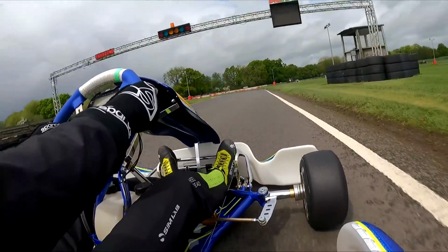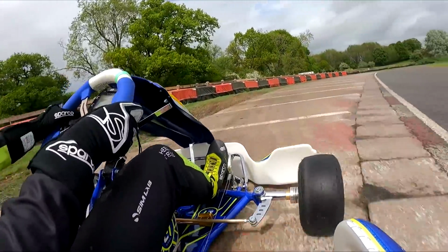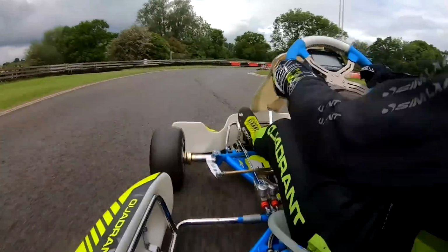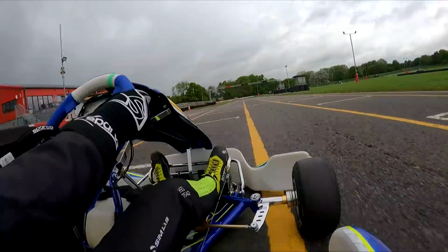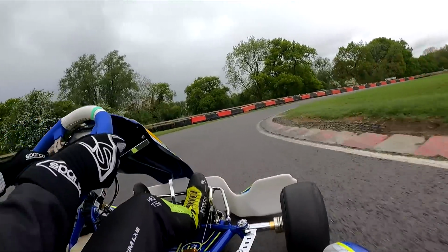I had my own special moment here, carrying a lot of speed, and I just got a big moment through turn 1 and just got on the brakes. We all know what happens when you get it wrong through here. So yeah, I was quite happy to not repeat that incident. But I was really happy with the pace here.